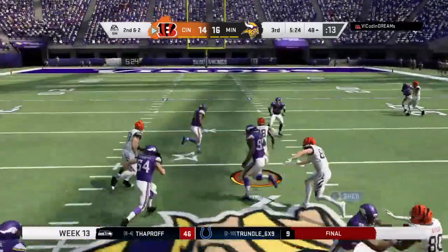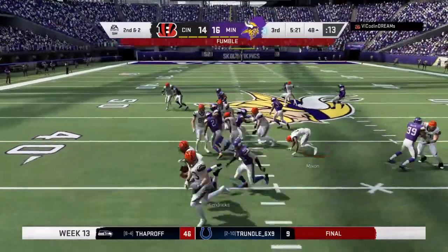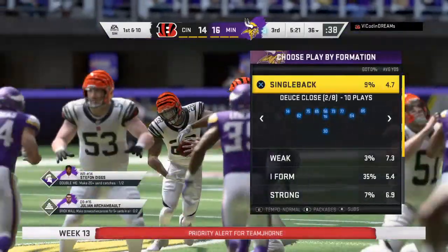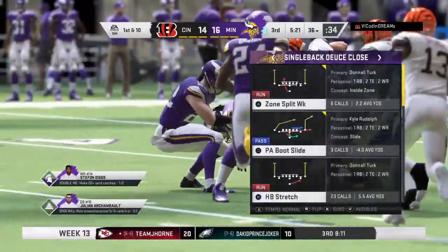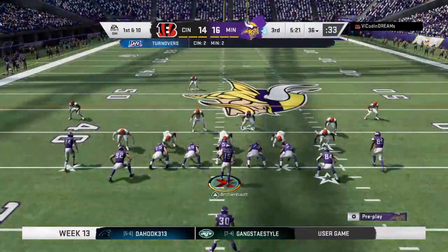Out of the shotgun, they run with Mixon. Mixon hit, and the ball is out. And the Vikings pick up the football. And they take possession of the football and have it at the 36-yard line. Not the trend he wanted to start the season with, a fumble lost in both weeks 1 and 2. Now, it's not a disaster, but certainly not what he was looking for.